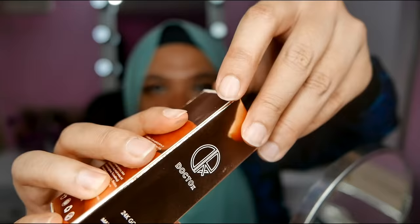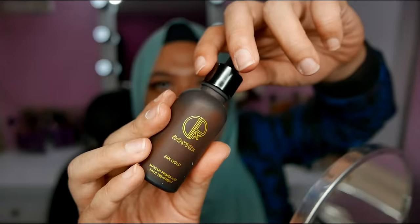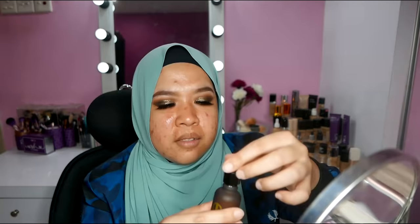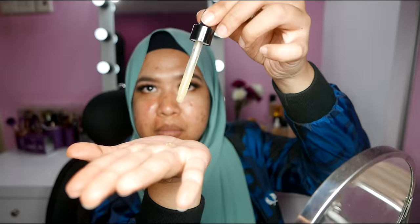So let's see. Oh, wow. So it comes in this bottle. It has a dropper. Effective as primer for makeup that looks higher in definition and lasts longer. First step. Smell first. Oh, smells good. I'm gonna use this much. Two drops first. Oh, they're the gold particles. It feels a little bit tacky. Maybe it has a gripping effect so that the foundation can stick better.